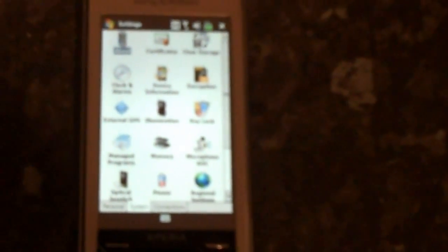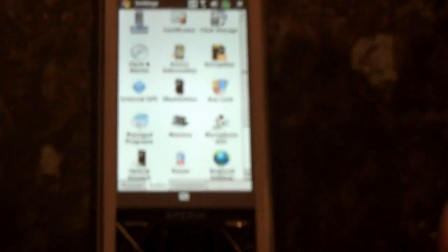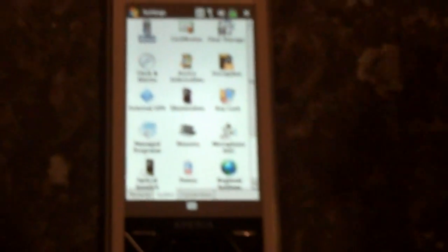Now, if I don't have an interface of some description, or some interfaces do actually still dump you back to this screen when you want to change your ringtone, I end up going to Personal, and then I've got to go into Sounds and Notifications, and I end up with this screen here, which forces me to click another tab, which is the notifications tab.